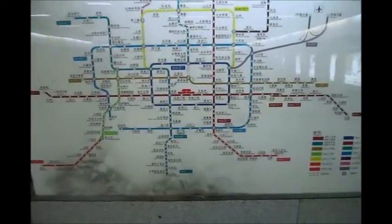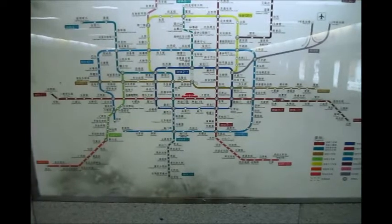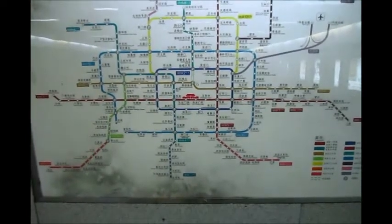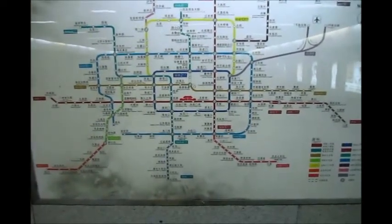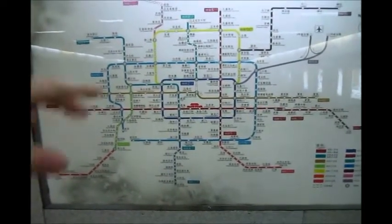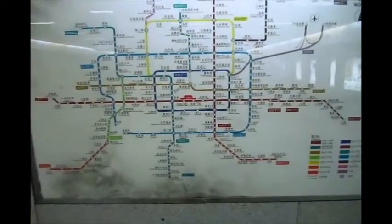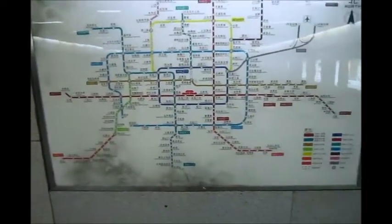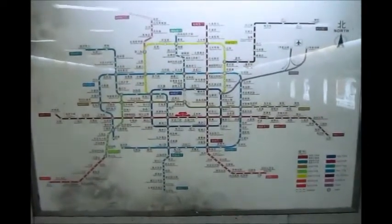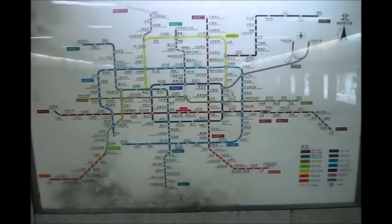There are 3 or 4 distinct rings in Beijing, and everyone refers to locations in the city as first ring, second ring, third ring, fourth ring. Now, with the 15 lines, they're going to build more, obviously, to cover more of the area that it seems to be expanding to, but there's been a lot of commotion lately about the air quality and lack of clean water, and the water table here is bad.